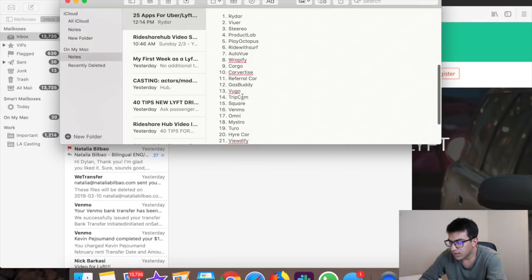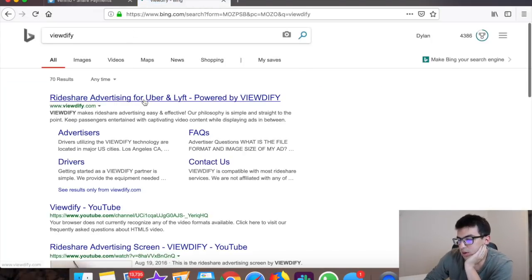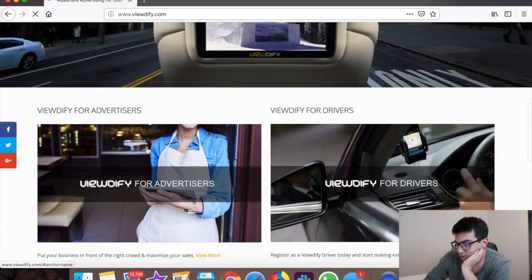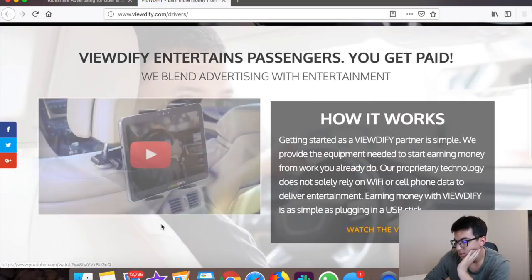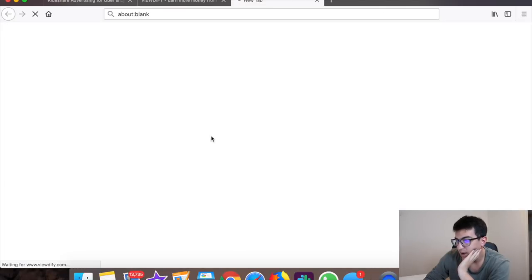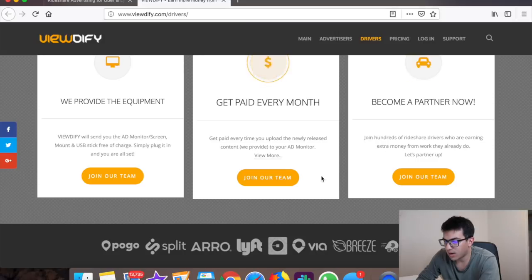Super simple. All right, the next one is Vewtify. I believe this is also advertising, a way for drivers to make money. They provide all the equipment, if this will ever load. Looks pretty sweet. Let's see how much money you can make. Get paid every month. Doesn't say how much, but I'm guessing at least $100. Wow, their website doesn't even work for signing up. I'll have to come back to that one. I'm sure there's a way to do it.